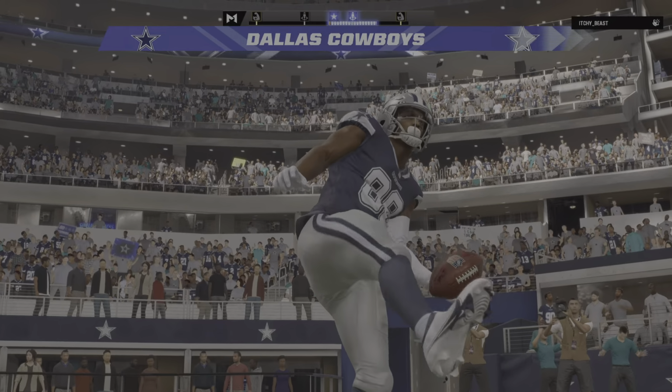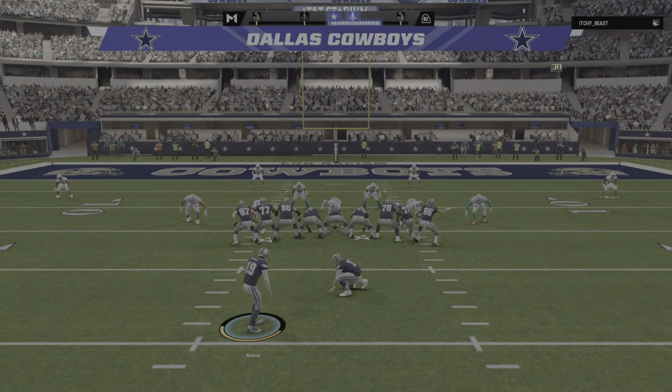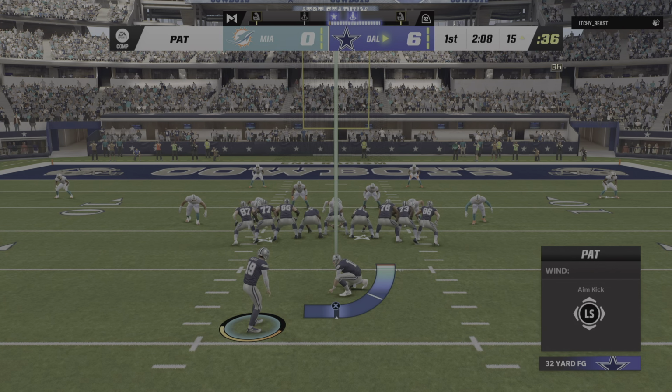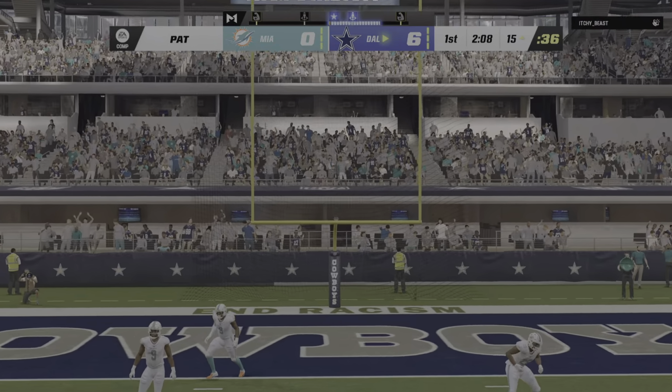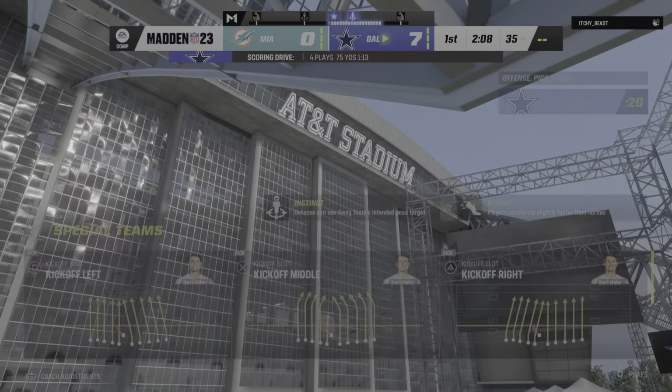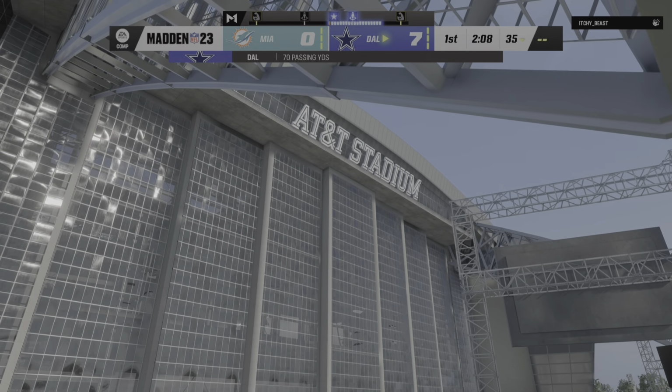And his ball is caught by Lamb. Touchdown, Dallas. From 21 yards away. And the Cowboys use the early turnover to get on the board first here in this one. Extra point by Maher, up and good. And that makes the score 7-0.